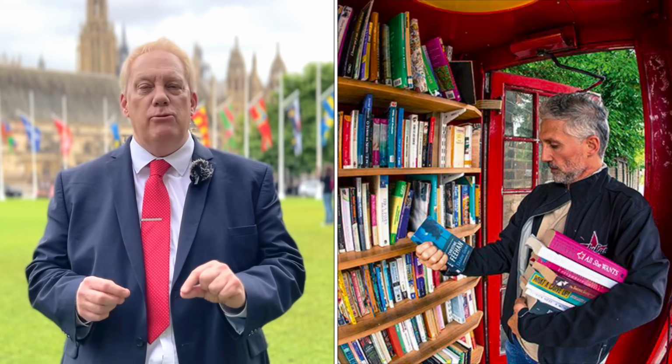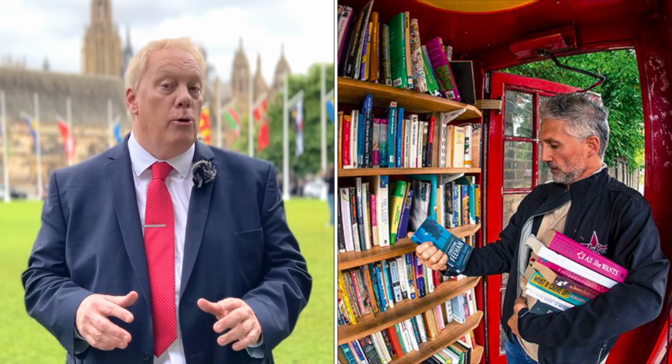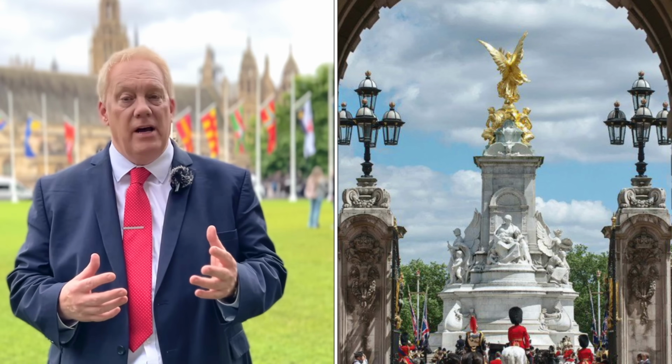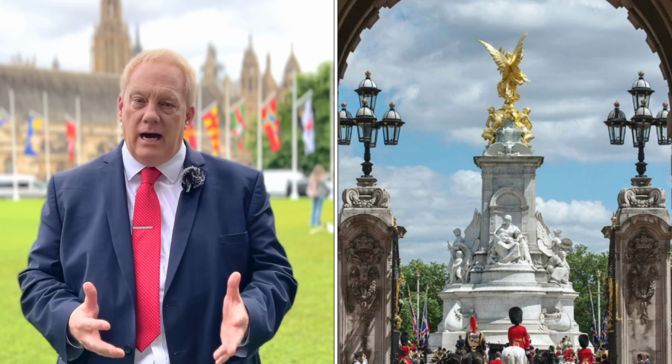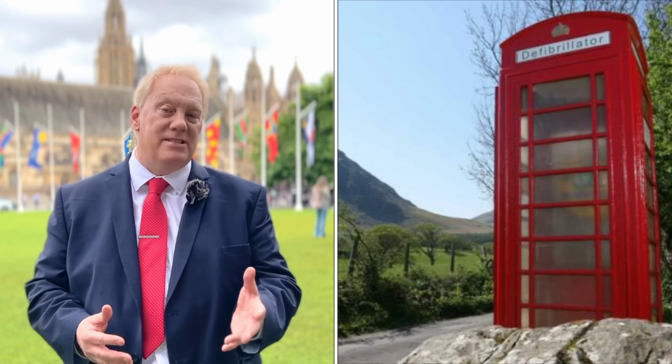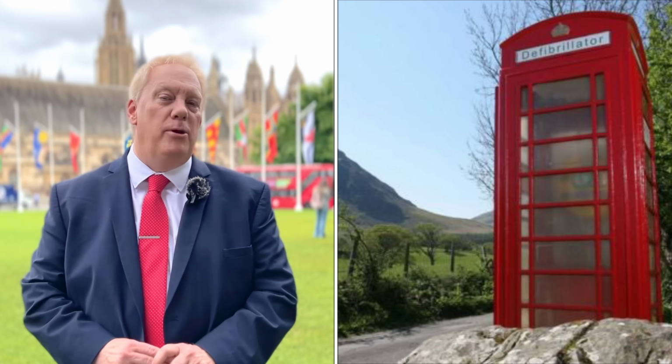But why does it still remain such a strong symbol? Well, over here in the very heart of London, I've been told that the reason why we still have them on the streets is that so many tourists just simply want to have their picture taken inside this iconic look. Even though many of the phone boxes now are not connected, because quite frankly, who really uses them? Everybody's got a mobile phone, an iPad, WhatsApp. There are other ways now of communicating.